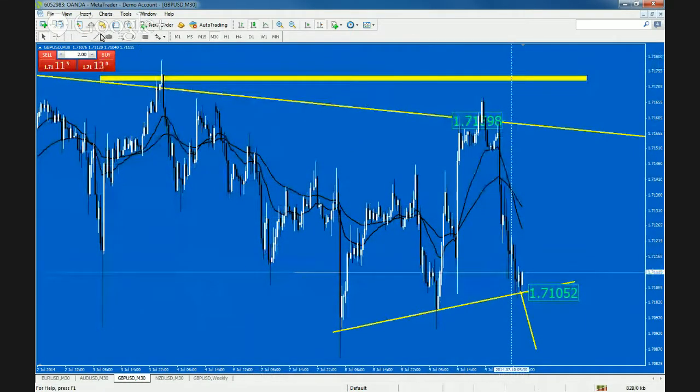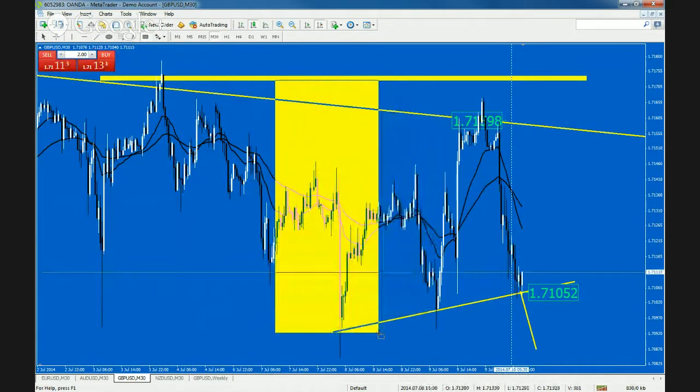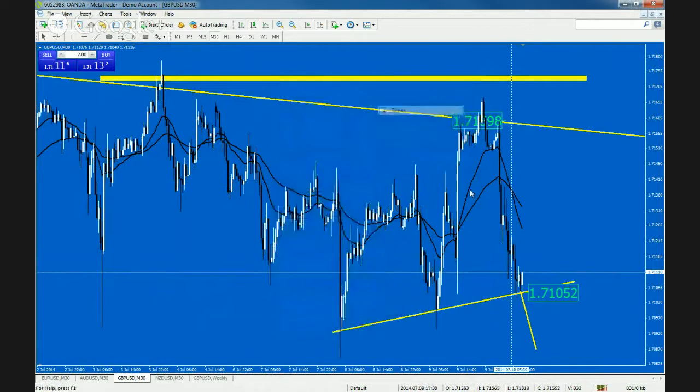So this seems to be this area right here. Let me just do a rectangle. This seems to be the range that's been defined. So if we break above here, there's going to be a significant move. If we break down below here, there's going to be some chop moves, basically.